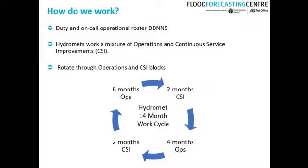So it's quite a unique model that the FFC has, and other areas of the Met Office are looking at exploiting a similar system. So we'll be on the bench for 6 months. We'll do this CSI block for 2 months, on the bench for 4 months operationally, and then back off for two. And it continues round in that sort of development block cycle.